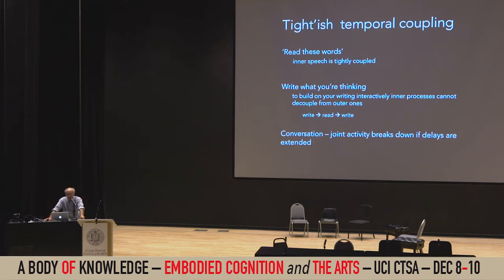I say, read these words, and you read these words. Well, the way your inner speech works is tightly coupled to what you're looking at. I ask you to write something down where you're thinking something out. You build on your writing interactively.